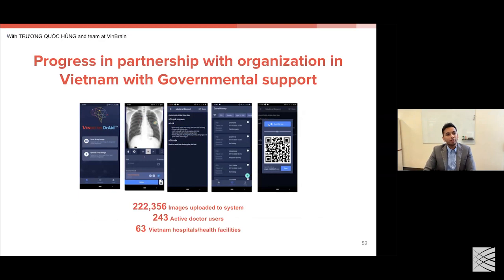Over the past couple of years, we've been partnering with an organization in Vietnam that has governmental support and has made this app that's an extension of what we worked on available for free in a lot of systems, and now have about 240 active doctor users across 63 hospitals or health facilities in Vietnam.